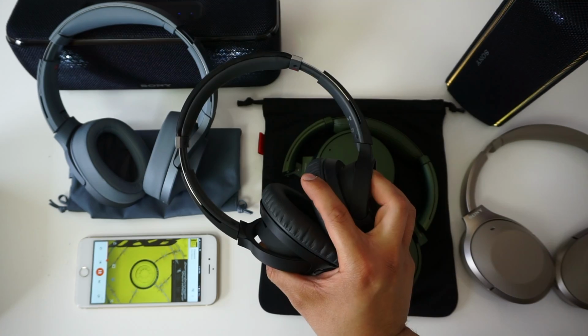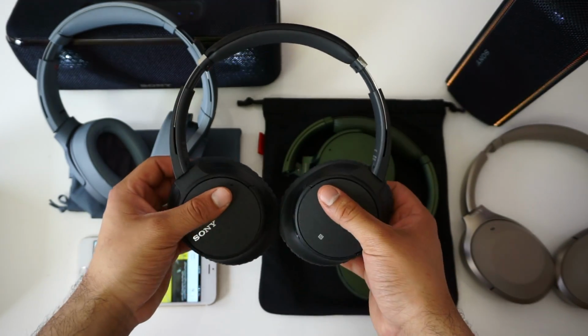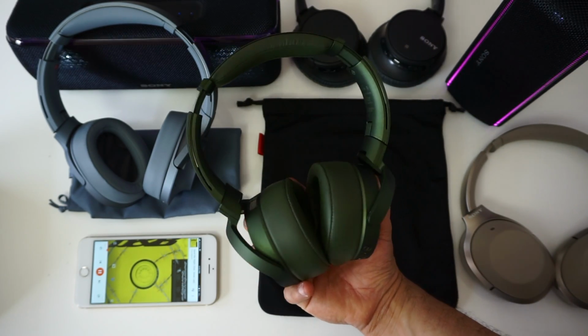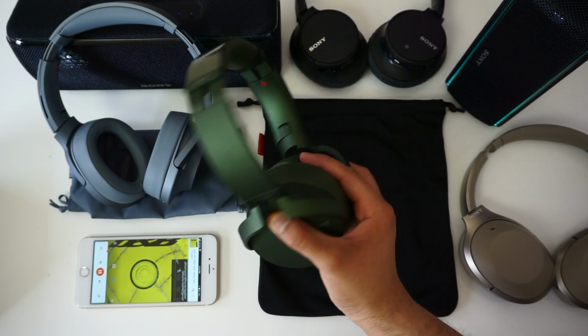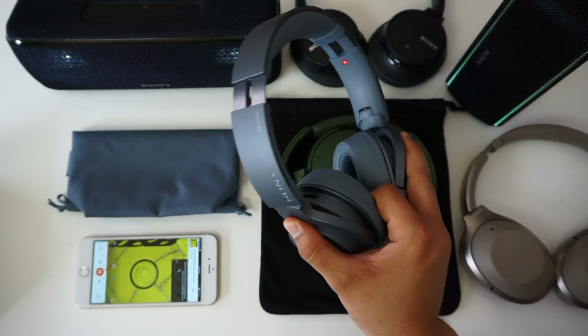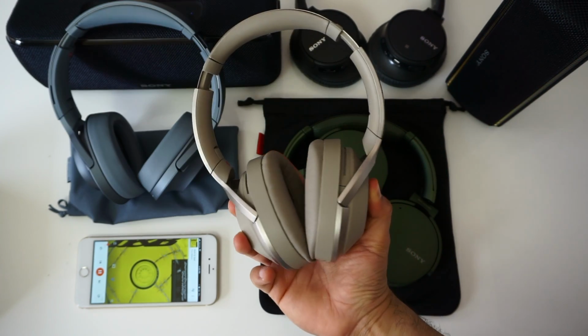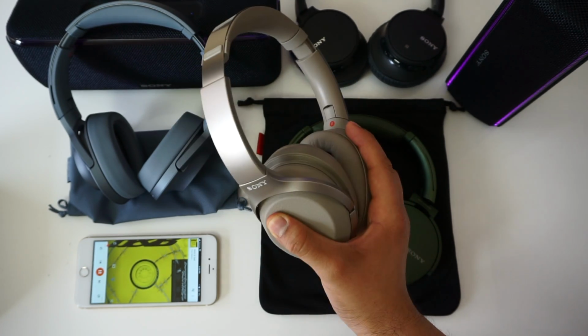The Sony WH-CH700Ns are the newest and most affordable ANC headphones here, retailing for $199.99. The Sony MDR XB950N1s are the oldest headphones here and retail for $249.99. The Sony H.ear On 2s retail for $299.99 and are a few months younger than the 1000XM2s, which were released in the fall of 2017 and retail for $349.99.